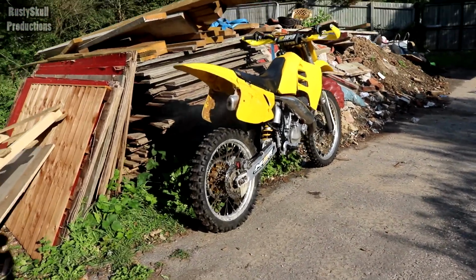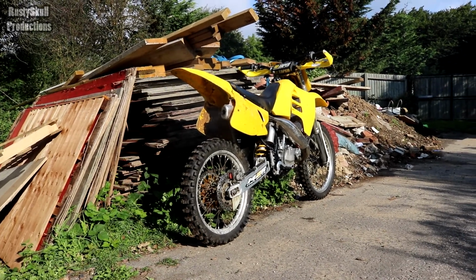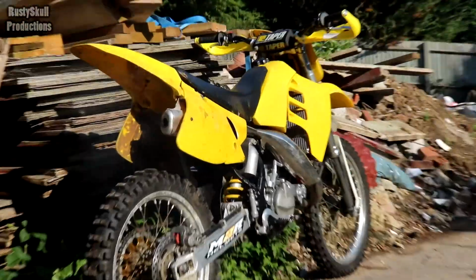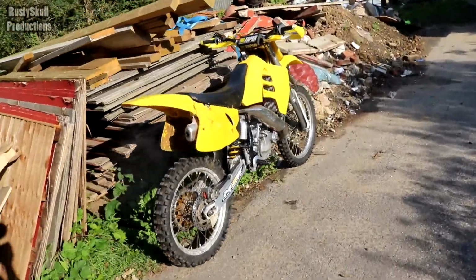A bit of a blast through some woods. It was a bit topsy-turvy, there's a bit too many trees, and I got really stung by some stinging nettles and stuff, but you can't really go that fast, but it cleared it out a bit. Got rid of all the oil without that power valve and all that stuff, so it was going well.